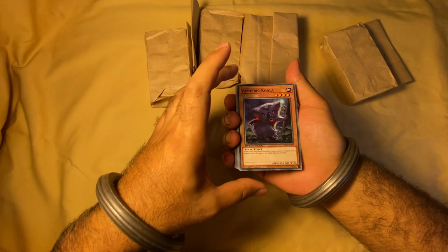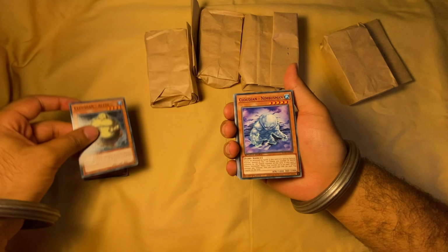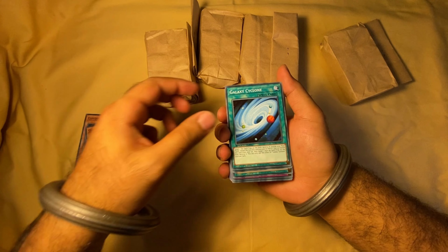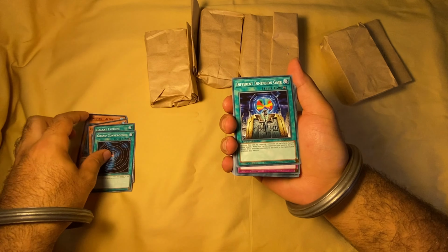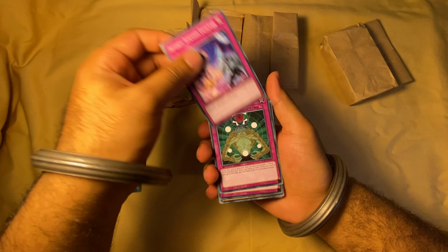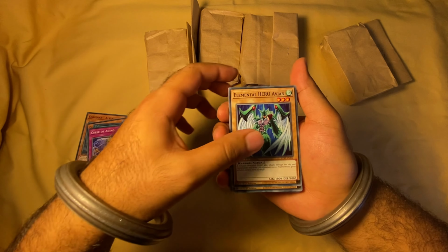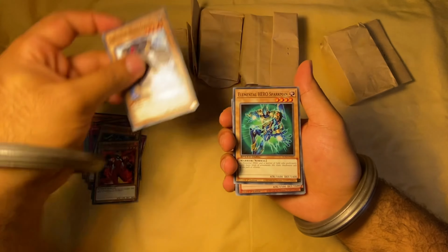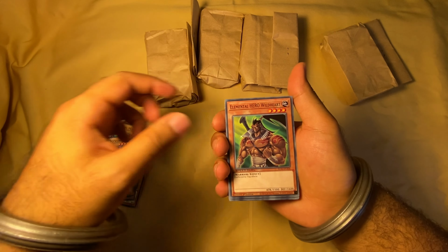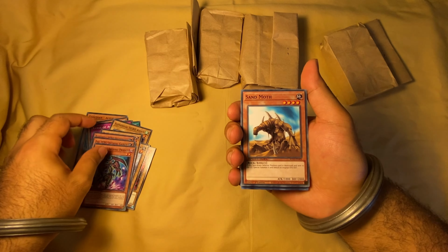All right, so this is Speed Duel. We got a Koala, Cloudian, Cyclone. So I think this whole deck is just Speed Duel. Dimension, Marcos, Curse of Aging, Elemental Hero. You think this is one of the pre-made decks, potentially? That might be what it is, yeah.